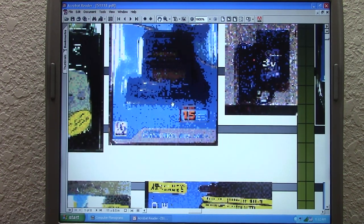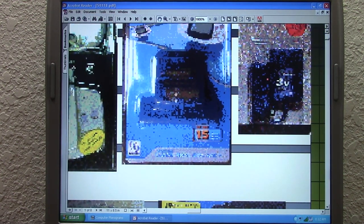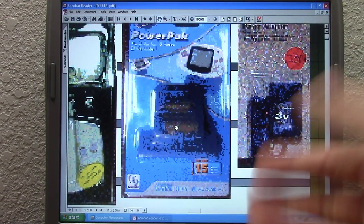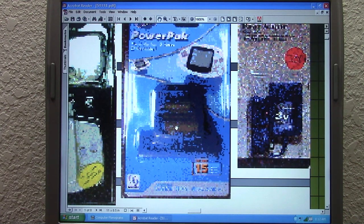So the GBA, yeah, I'm guessing this is probably it right here, because this looks like a power pack, because the Game Boy Advance just took 2 AA batteries. The battery was not rechargeable like in the Game Boy Advance SP. But obviously you had companies that would sell a rechargeable battery pack that you would take off the battery cover and then put in the rechargeable battery pack. So I'm guessing this is one of those right here. Man, this is really cool.